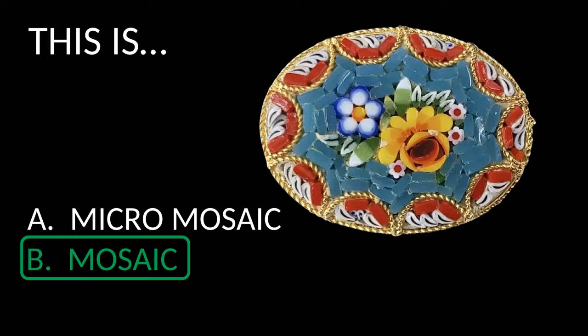So this is a fantastic mosaic, very typical in that Italian style where you've got blues and yellows and greens, the floral elements in the center, and an almost wave-like design on the outside. So thank you all for playing along.